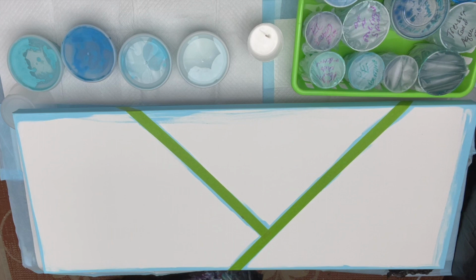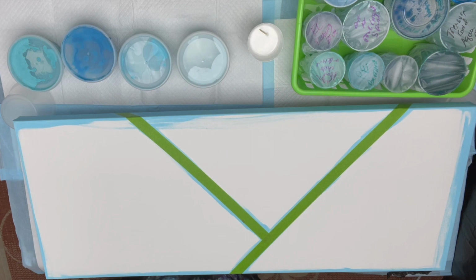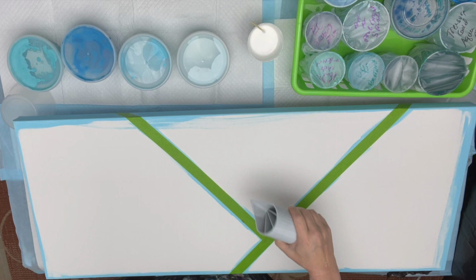Okay, so the three sections, I have decided that I'm going to do a flip cup, I think, up here. I think I'm gonna do a ring pour here in the middle and then another flip cup. So maybe two or three flip cups, I think, is the way to go. I thought about using one of my paint pour cups, the one from Tracy Reed that has the four chambers, and I may, I don't know.